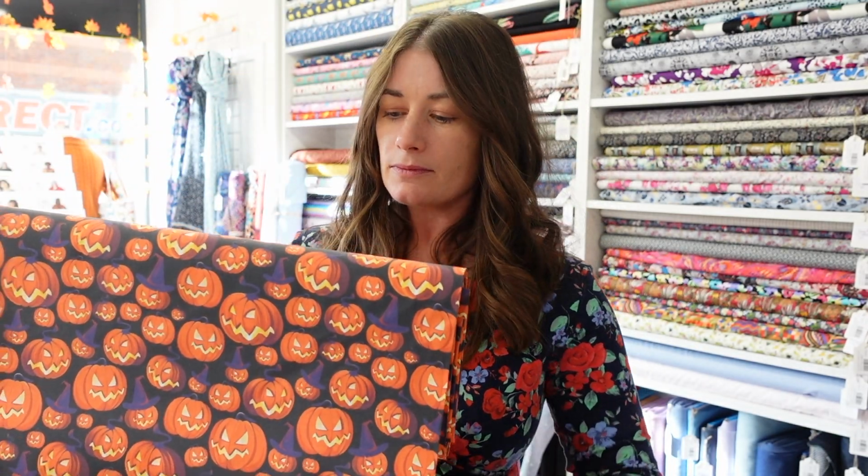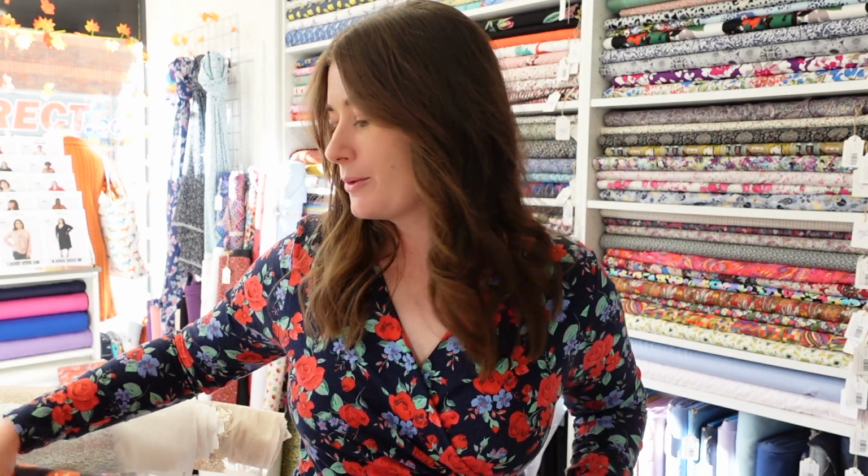So these cottons are a really nice weight. I don't know if you can tell from here, they've got a good amount of structure, so that's not particularly drapey, so it's going to be ideal for Halloween crafts. If it was me, I would be making it into a skirt or a dress with a pleated skirt or a gathered skirt to really get that volume. So I think that would look great on there.